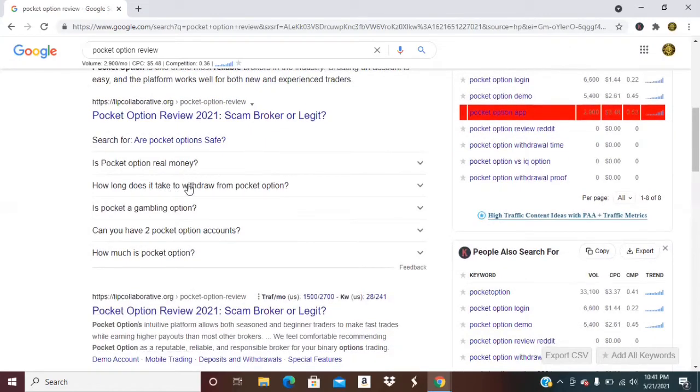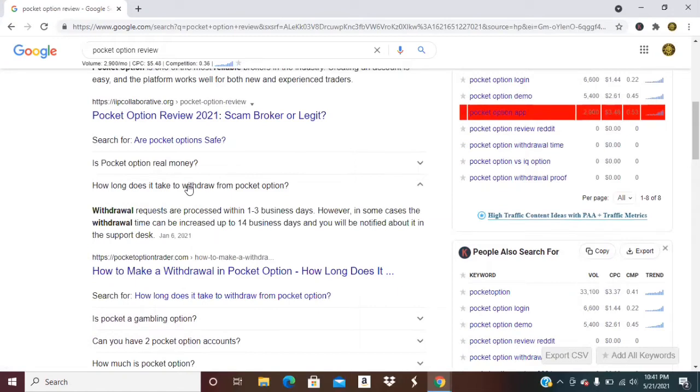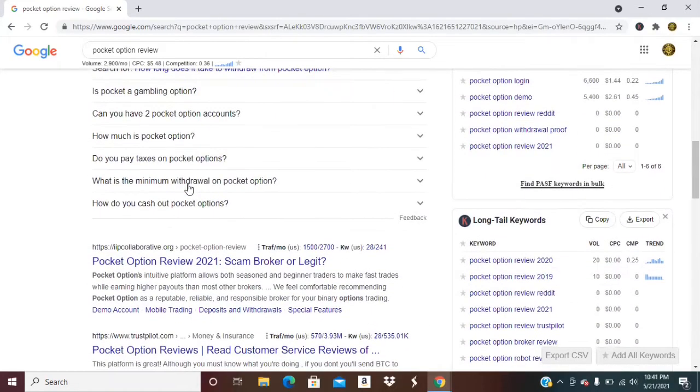How long does it take to withdraw from Pocket Option? The process usually takes 1 to 3 business days. In some cases, the withdrawal time can be extended up to 14 business days, and you will be notified by the support desk. So that is one right there.